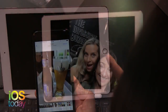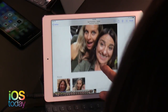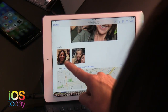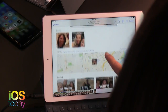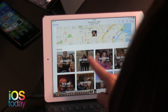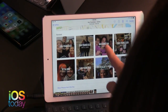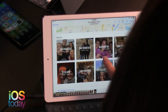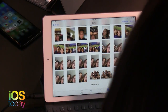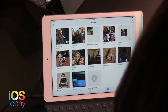Look what it shows for me. Here's a picture I took of Becky and me over the weekend or last week. Swipe up, and it shows another picture of me. It recognized my face and said, oh, look, you and Becky, and the location. We were in San Francisco. And then other slideshows maybe. I guess these are related because I'm in them. But who knows the mysterious ways of Apple AI? Yes, and I'm always surprised that Apple is smart like that.